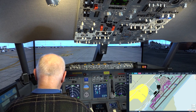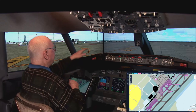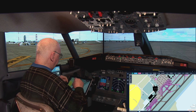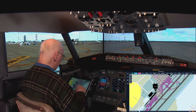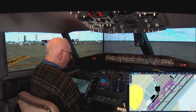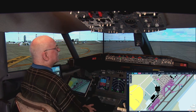And to do that, we're going to go down this taxiway. You see, we're going to go over onto this line here and then follow it around down the Mike taxiway all the way down until we get to the end. So, are you ready? Okay then, Mike, get ourselves set. Right, brakes are off.